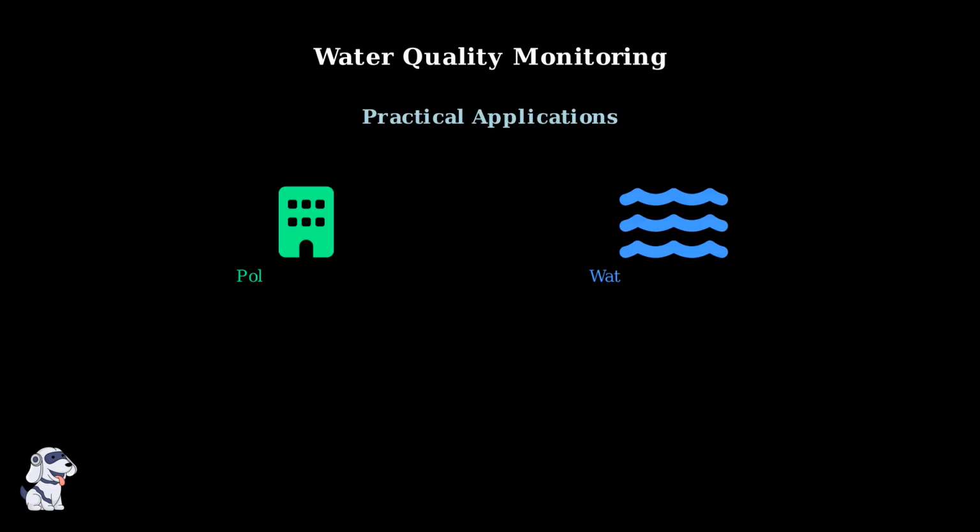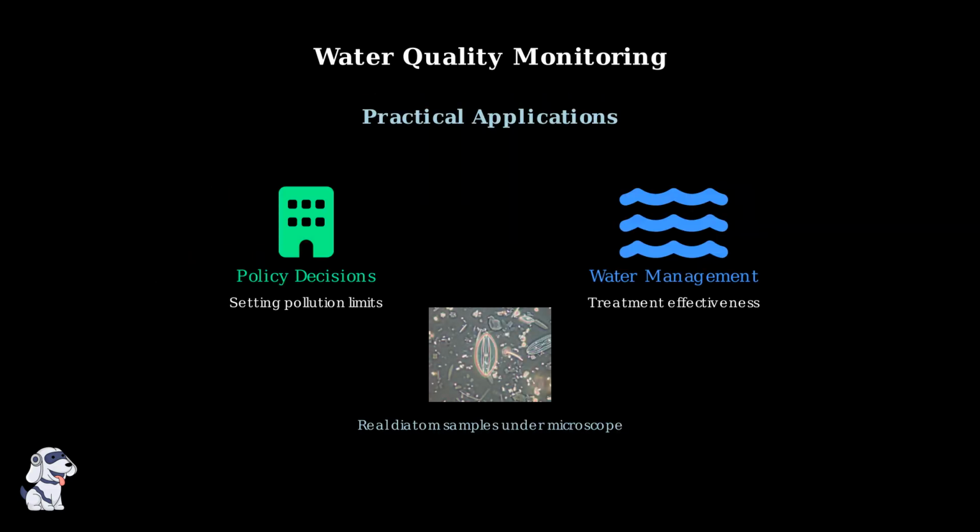This monitoring information has real-world applications. Policymakers use diatom data to set appropriate pollution limits and environmental regulations. Water treatment facilities use it to assess the effectiveness of their cleaning processes. Environmental managers rely on diatom monitoring to track ecosystem health over time.